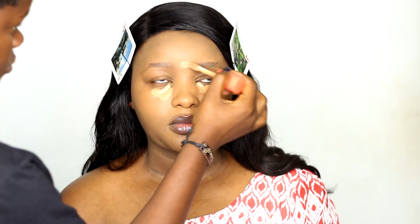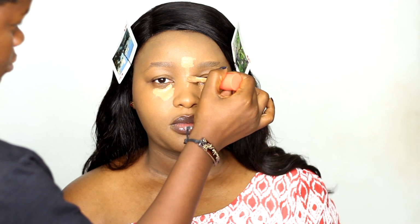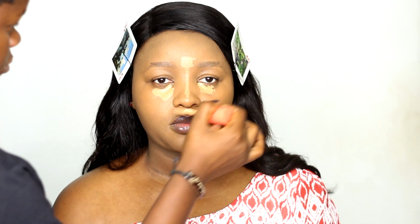Then I'm using the Juvia's Place concealer. Now the concealer, I love the concealers. They're so creamy. Yeah, so I use the concealer here just to highlight under her eyes and her forehead. And I put this around her mouth because she has some darkness around that area, and her chin. Now I'm going in with a darker shade.